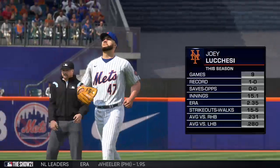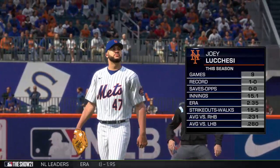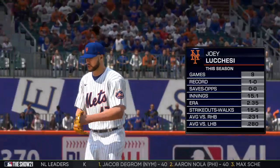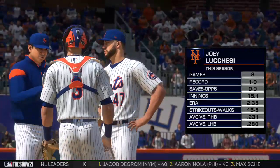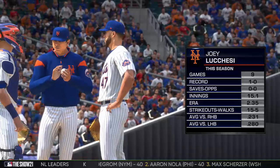Joey Lucchesi will come on to pitch now as he'll move into the 8th spot in the lineup on the double switch here. Tomas Nido is into the ball game as well as he'll slide into the pitcher's spot, hitting 9th now on the double switch.